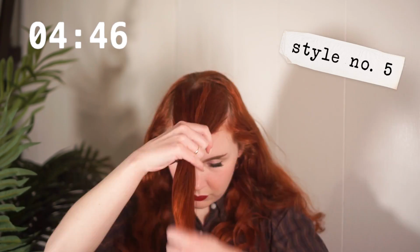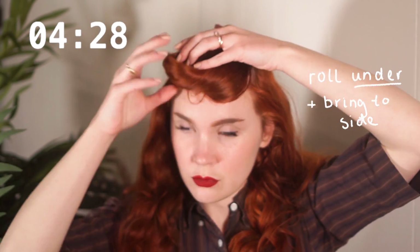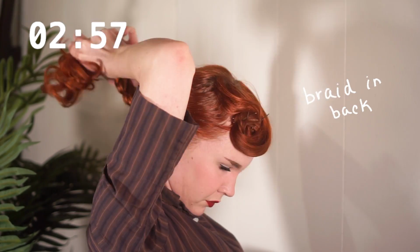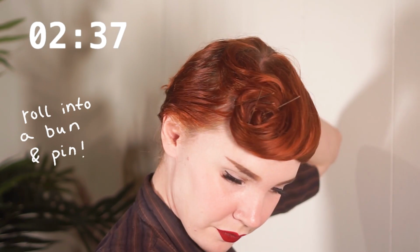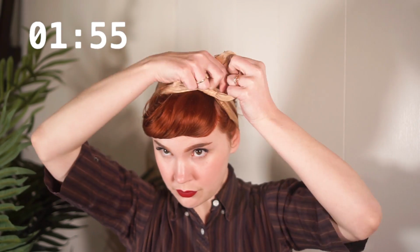Style number 5, I started by taking a big portion like I did for the bumper bangs, wrapping and rolling under, and then placing the little swirl off to the side. This will probably take a couple tries to get the hair to lay just right. Then I did a big braid in the back, curled it around, making a bun, then pinned. I used a scarf to add a little bit more interest and tucked away any flyaways.